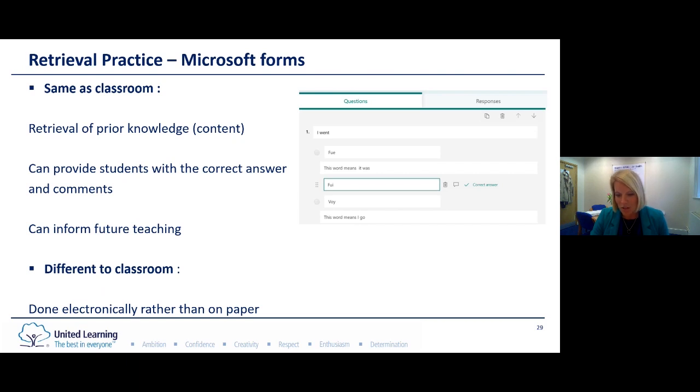This is no different to a low stakes quiz, a starter mat, something you'd use in class, except that it's done electronically. And if anything, I think this increases motivation and engagement as you've got that personalized response for each student. We would do exactly the same in live lessons, and it was a great way of getting them settled and welcomed at the beginning of the lesson, getting started with something straight away.